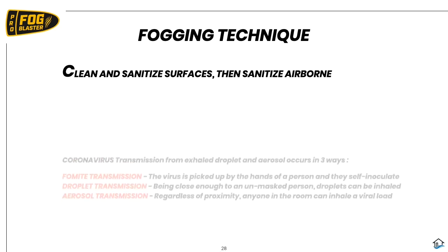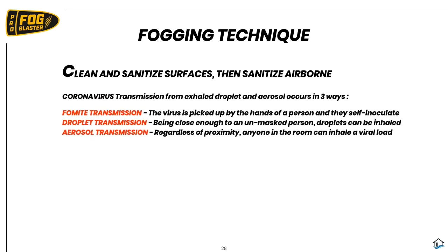Now let's just do a quick review. Coronavirus transmission from exhaled droplet and aerosol occurs in three ways. There's fomite transmission. Fomite means surfaces. The virus is picked up by the hands of a person and they self-inoculate. That means they infect themselves by touching an entry point like nose, eyes, or mouth. Then there's droplet transmission, being close enough to an unmasked person such that the droplets can be inhaled. And then there's aerosol transmission, which is, regardless of the proximity, anyone in the room can inhale a viral load.